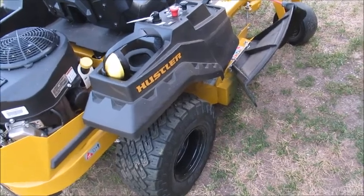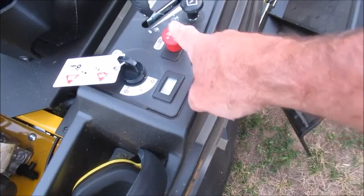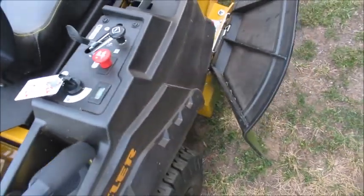So what else can I show you guys? It's got, well, of course it has the hour meter and your blade engagement and your choke and your throttle and your key, of course.